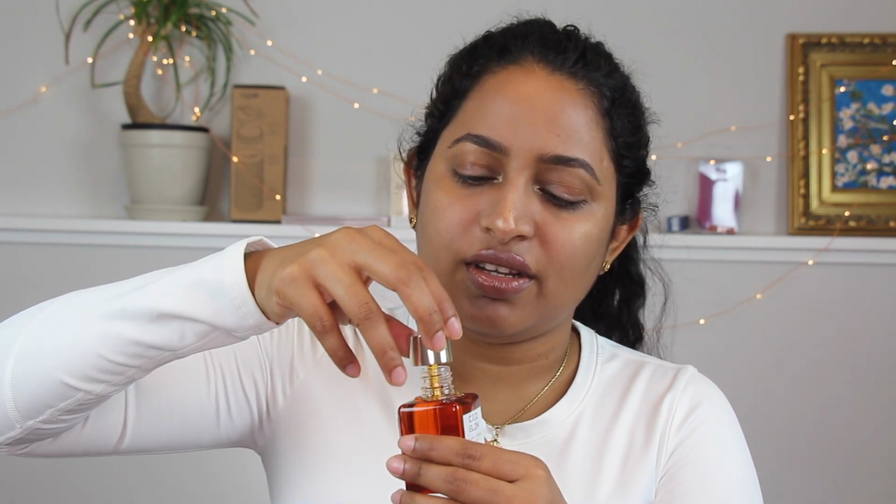Smells like Sunday Riley, because their products all have one kind of scent. All of their products smell like pharmacy. This smells the same, like the blue tansy oil. Yeah, it smells just like that. So those are the products that I got for my add-ons.